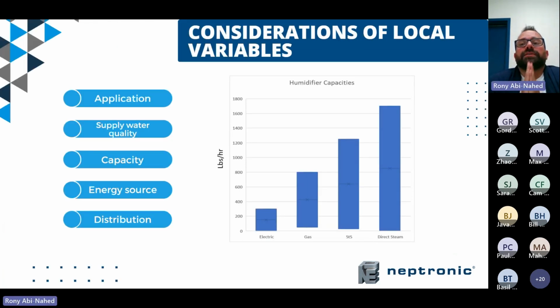So what do you need to consider when you're designing a job? Okay, so how can you decide which product you use? Well, you need to know what's your application. Do you need precise humidification or not? Do you need to know what's your water quality? Is your water quality hard, soft? Are you using water treatment, yes or no? That will affect what technologies you can use.